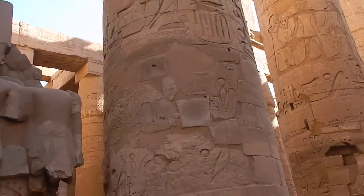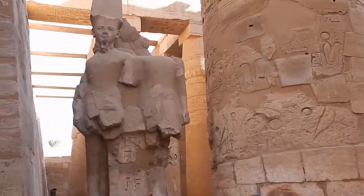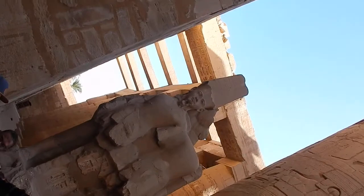This is the biggest hall of columns in the world. Very big. 134 columns. We will go inside and see it better.